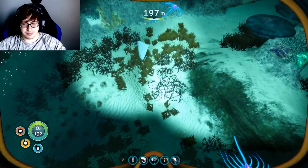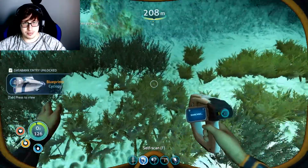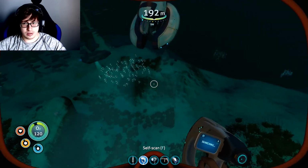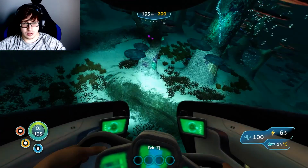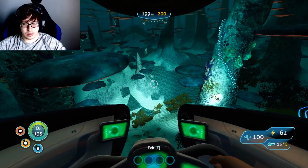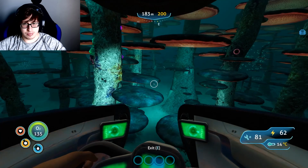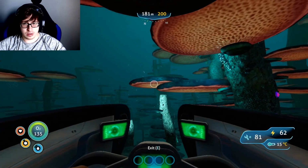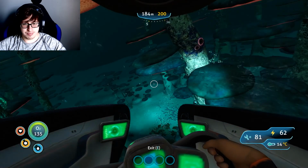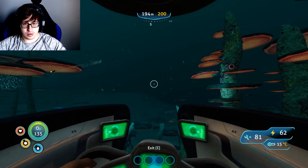What are you? What are you? Cyclops. Interesting. Warning, maximum depth reached. Hull damage imminent. That noise. That noise.